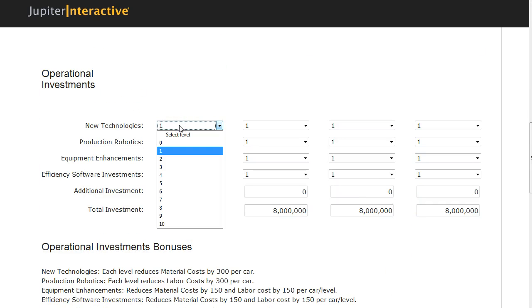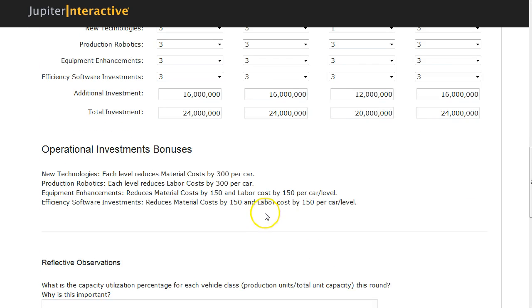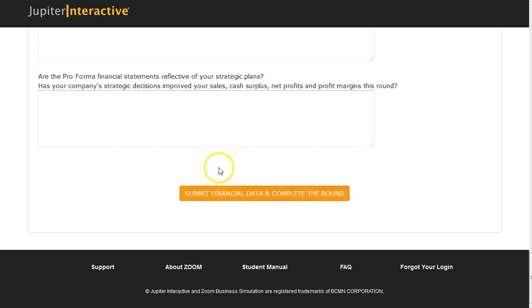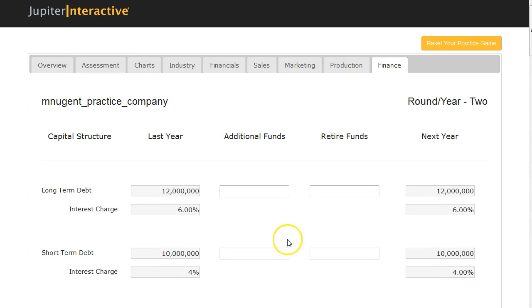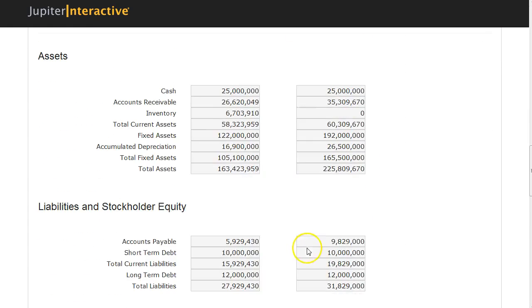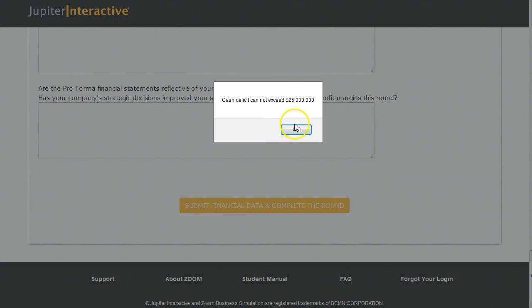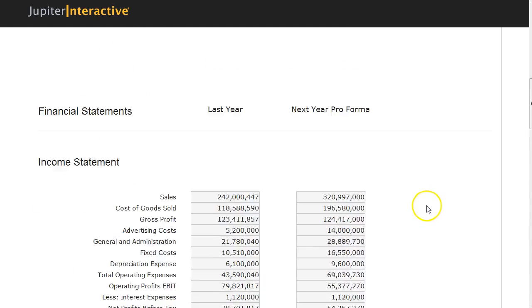And I'm going to increase my operational investments just willy-nilly here, just to get an increase in that, because it helps me to keep my cars more profitable by reducing the costs in the next round. And then if I go into my finance, I have a $26 million deficit here. That's a problem, because I can't process the round with anything bigger than a $25 million deficit. If I have such a big deficit, that's the first clue that there's a problem.